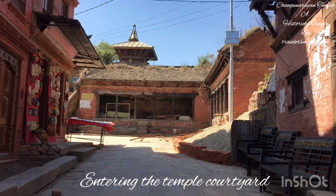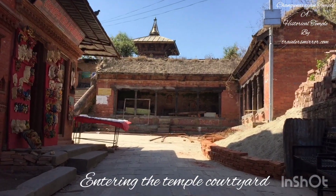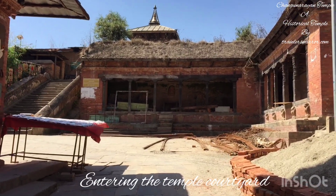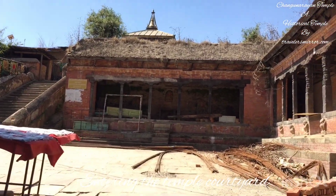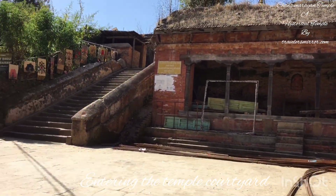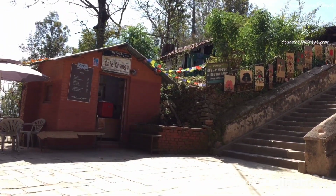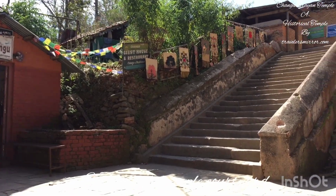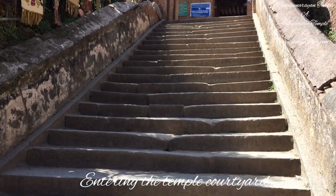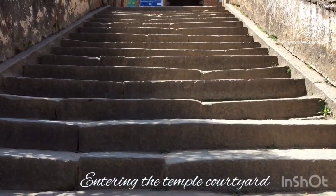Okay, we're just entering the temple courtyard. We can see the pinnacle of the main temple from here as well. We have maybe another 13-14 steps to reach the main courtyard. Okay, let's climb up over there. Okay, let's go. Wow.